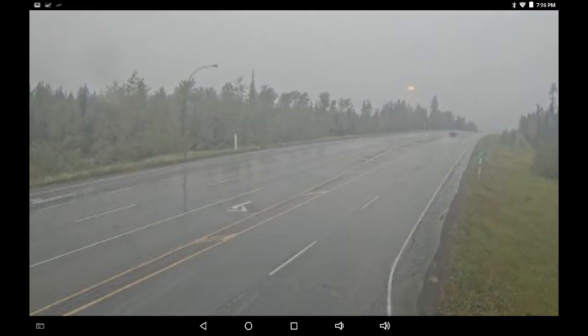We were looking at the Begbie Cam and we've rolled into the Big Bar Cam on Highway 97. Not very good visibility. I was watching on Dry BC's replay of the day, and the skies got darker and darker and then it began to dump.